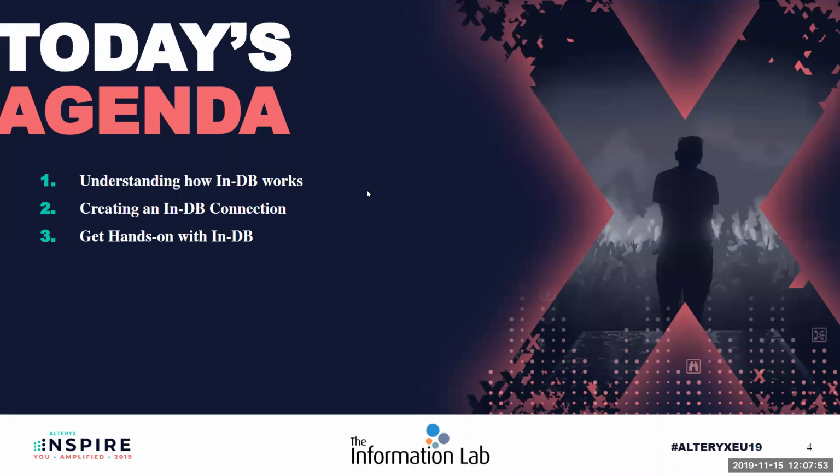Today's agenda is that we'll be understanding how the InDatabase tools work. I'll show you how to create an InDatabase connection, and then we'll get hands-on with the InDatabase tools. If you want to, you can play along, because that's what we did in the session at Inspire, but otherwise the materials for this session will be available on Meetup, so I'll post them early next week, so you can have a bit more look at what we were doing.